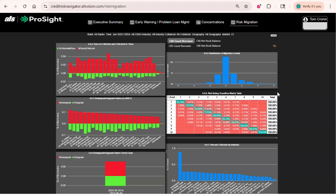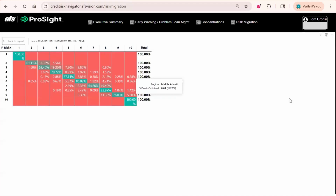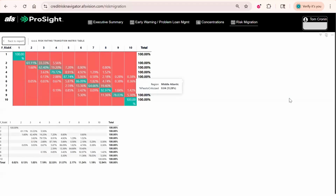So let me go back, hold on one more second here. Oh, I'll do the matrix one more time. So here's 72. I'll blow up the matrix. And so this is one last time for my what are you doing rant. When we look at the twos and threes, the twos, dropping a notch is probably not bad. So 61% to 33%, probably not bad. But it's still a third of the borrowers declined.